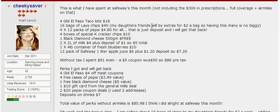Okay, got Cheeky Saver here, and I'm going to explain to you how I did so well at Safeway this month. I don't spend a lot at Safeway. This is the most I have spent there in probably a year. I know I do this every month, the prescriptions, because I have full coverage and it ends up getting me $10 a month, but that's separate from what I've done here.